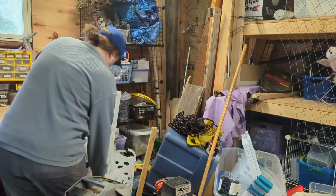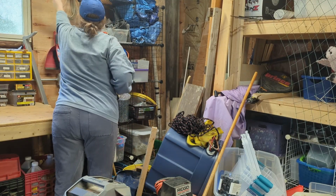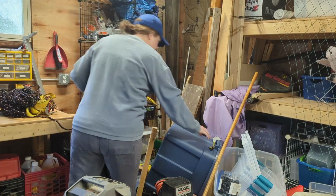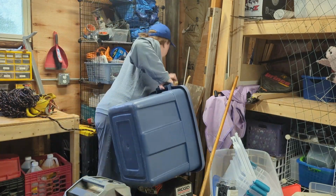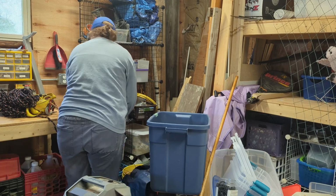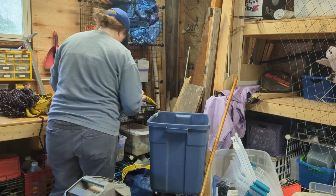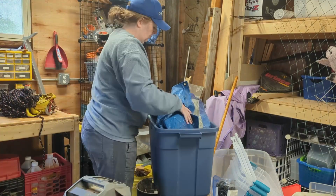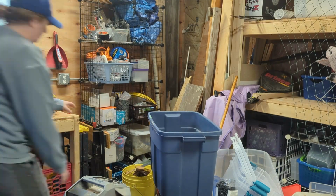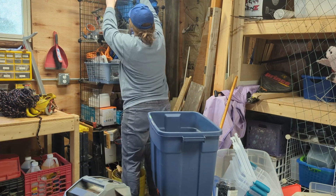I am starting by removing this hamper full of gutter downspout parts. I've been asking my husband if we could get rid of it for a couple years since we got our new gutters, and he wants to hang on to it just in case, which I do get, but it's always in the way. So I set it aside in hopes that if I move it out of this area and put it by his table, then he'll see the clear space and go, oh, maybe we don't need to keep that. So stay tuned to see what he says about that.